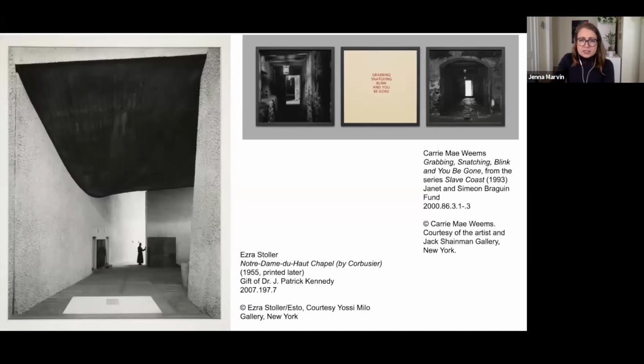Stoller's daughter, the artist Erica Stoller, wrote that her father, quote, believed in the honest ability of photography to reveal the structure, function, and material qualities of a building. His commitment to the visual transcended the need for words. If one could look at an image, then text was redundant, end quote. Weems' pairing of text and image in the series Slave Coast refutes this claim.